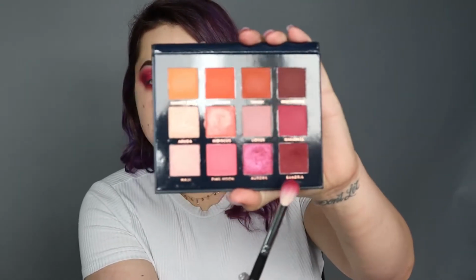Anyways, so the first shade we're going to go into is a Sangria shade, and as I was using it, I was like, that's literally the perfect name for this shadow. The shade is just really pretty. If I was better at doing a full smoked out eye with matte shades, I could try to do it anyways. That shade would be beautiful. So anyways, we're going to start with that shade.